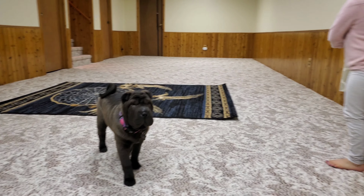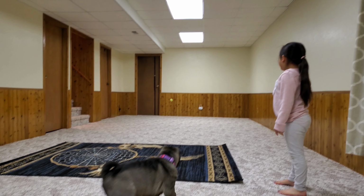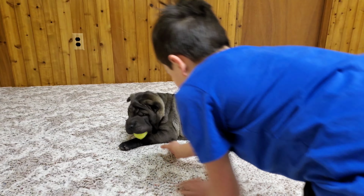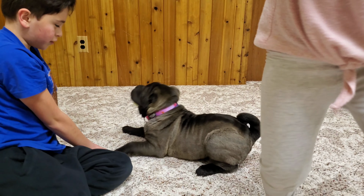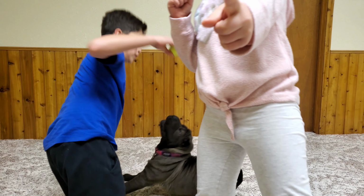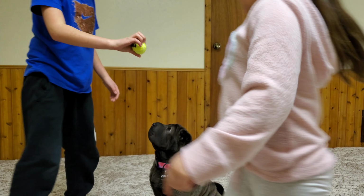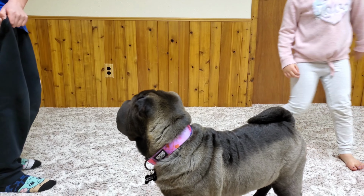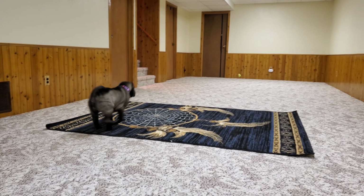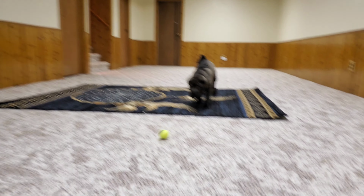Okay, throw it way down there at the wall. Oh, she missed it. Got it. Drop it. Good girl. Okay, let's throw it down. Let's get her to go run. See if she'll go for it. Throw the ball. Run, Zoey, run! Oh, she missed it, running with the wind.